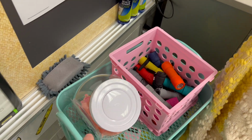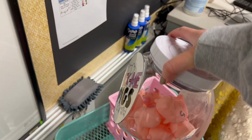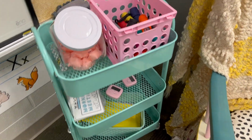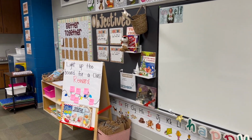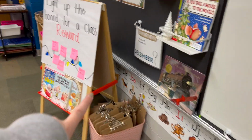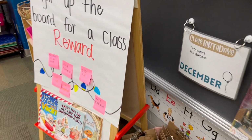Love these carts. This is mostly morning meeting stuff, like our pick-me pigs that we use every single day, some flashlights, just some random stuff, honestly. All right, and then from there we have our screen projector and then a Happy Holidays banner, more decor, of course. And then over here we have our basket of clipboards. This basket is Target. And then our IKEA easel that I love so much. It has a whiteboard on one side and chalkboard on the other side.